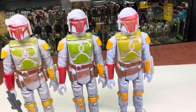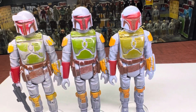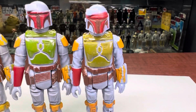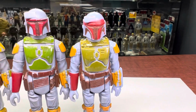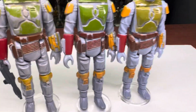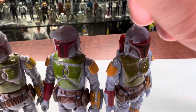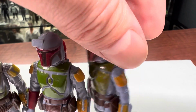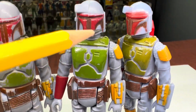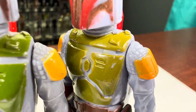Another thing with the Big C is most of them have that really nice bright green chest armor paint, whereas the Hong Kongs don't. Now, there's a lot of different variations for the Hong Kong chest paint, so that's just one. But the Big C. Also, up on this arm, if you look on the left shoulder, turn these around, he has more of these dots right in here than the regular Hong Kongs have.